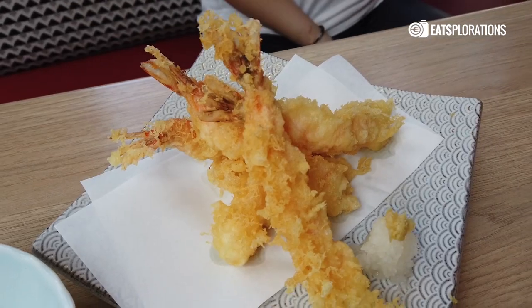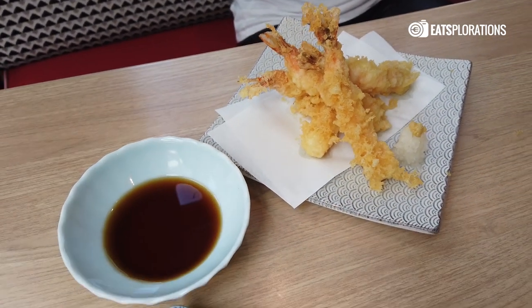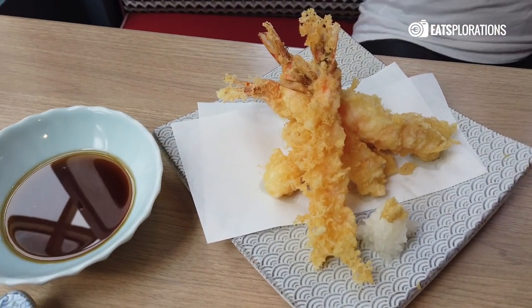Napakasarap nila. Next na try ko, syempre pinaka-favorite ko pagka Japanese food. Tempura. Yes. Pag magandang side na sila pagka shrimp or prawn, ang tagal sa date, yung fresh. Yung fresh yung prawn. Tama. Super perfect na pala pagkaluto. Very tender, very juicy pa niya.